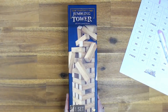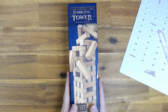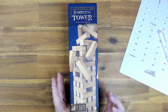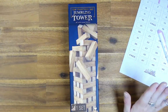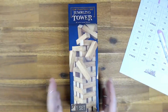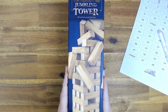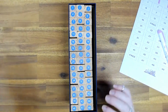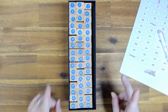So it's taken me a little bit of time, but I am here now and we've got it. What I've done is I have written on the bottom of each block, in black marker, the number that corresponds with the prompt sheet. Then I got my daughter to shuffle them all up and put them back into the box, and then I've come along with a sticker. Now you might notice that this only goes up to 48, but we do have 2 extra free spots.